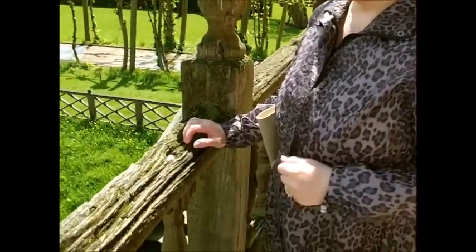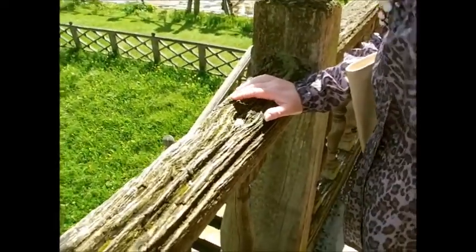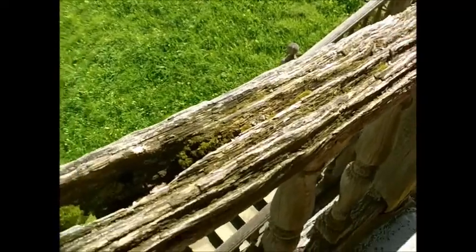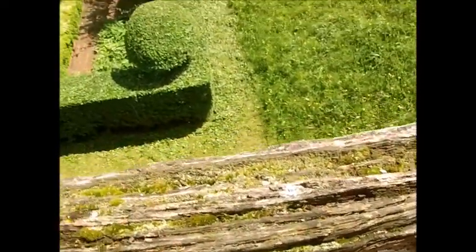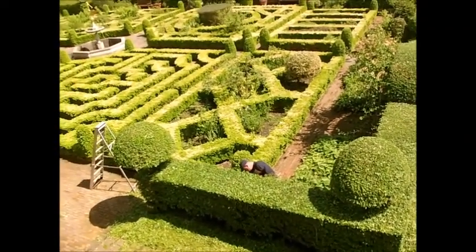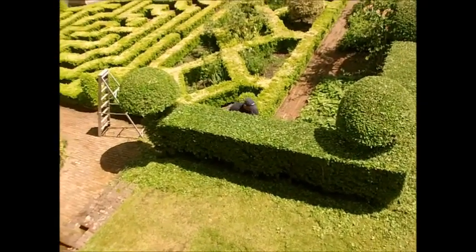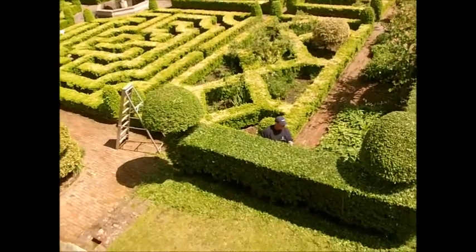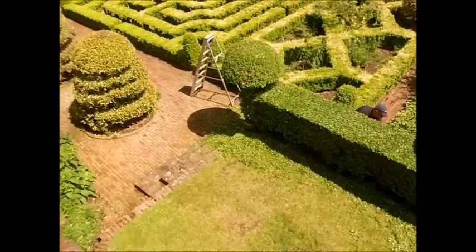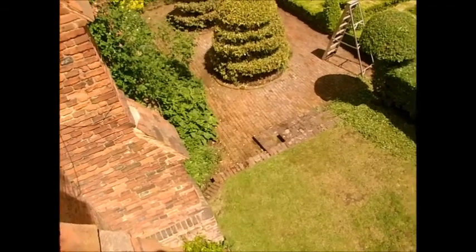Well, here we are at the viewing point, and you notice Nikki's feeling something very old here. This old wood, how long it'll last, I really don't know, but if you look down here, you see the poor house, the knot gardens, and the gent there is actually cutting them now. It shows you how beautiful they are from an aerial view. Isn't that amazing? A lot of work carried out.